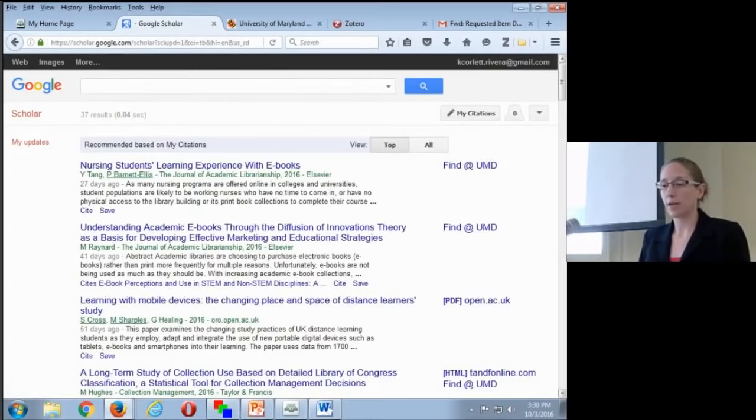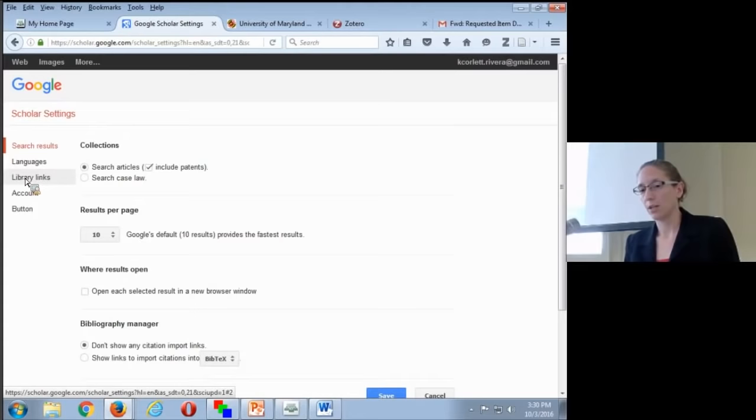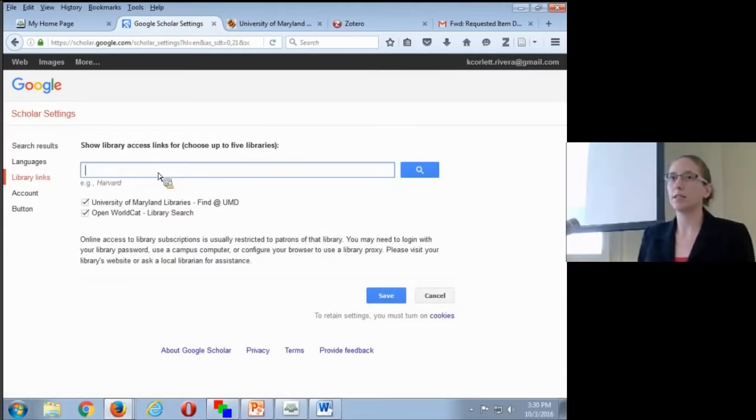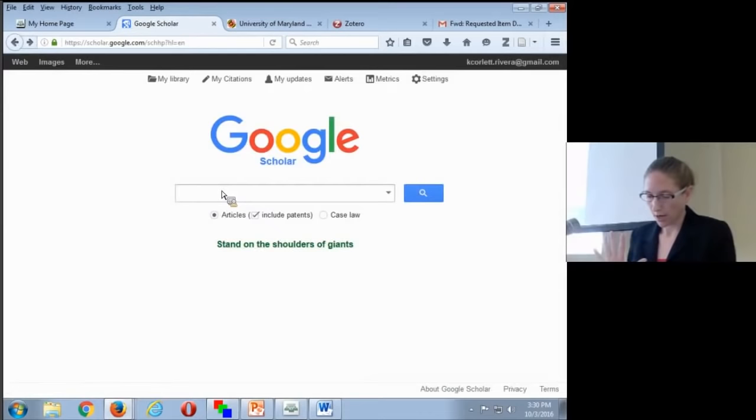While you're at it, I believe it's over here under settings, you can choose your library links, okay? So once you're in Google Scholar, you can see that I am with the University of Maryland Libraries, and it will go ahead and link into our proxy server so you can get access to articles automatically with your directory ID and password, okay? So we're heading back to Google Scholar. This is the homepage. So I also have up over here in a different tab, Zotero.